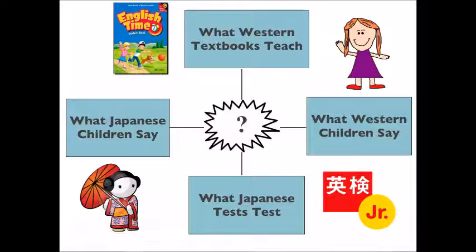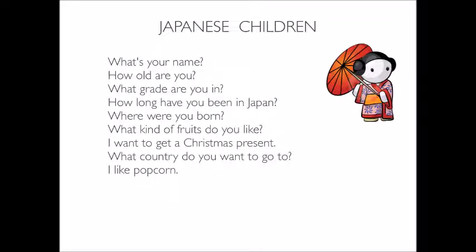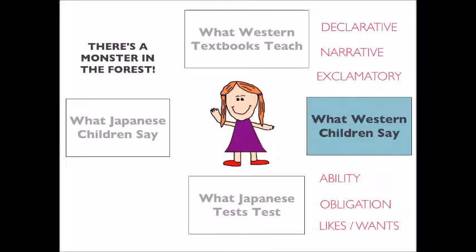In a cross-sectional study, 20 Japanese children from age 4 to 13 reported in Japanese what they would like to say in English. The results showed mostly information questions and likes and wants. In a longitudinal study carried out over 2 years, one American child from ages 3 to 5 produced a number of different types of sentences, such as declarative, narrative, exclamatory, ability, obligation, likes, and wants.